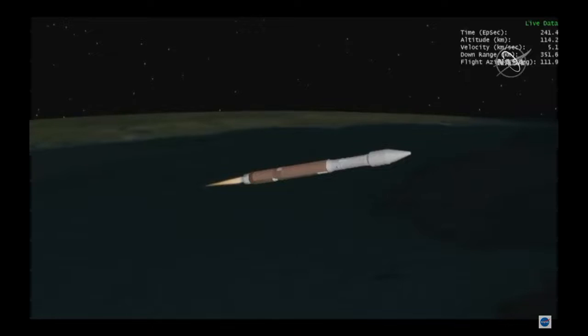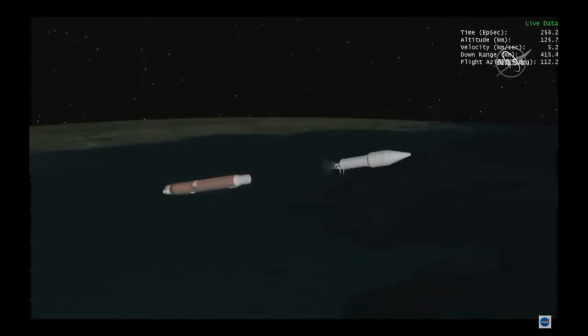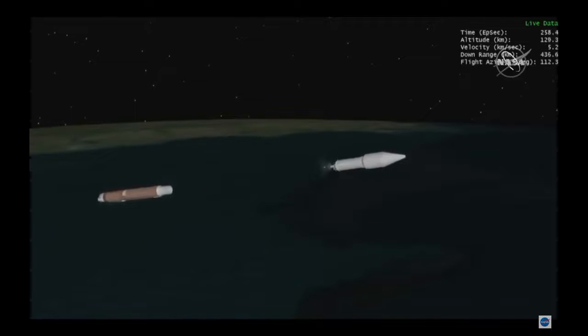We have pre-start on the RL-10. Standing by for ignition. Next major milestone is the payload fairing jettison. We have ignition and full thrust on the RL-10. Chamber pressure looks good. Body rates look good. And we have good indication of payload fairing jettison right now.